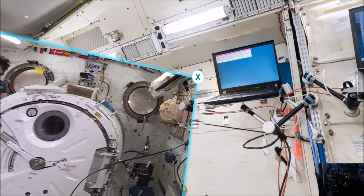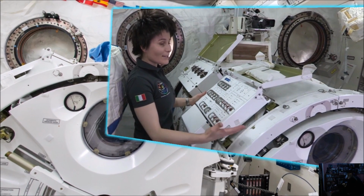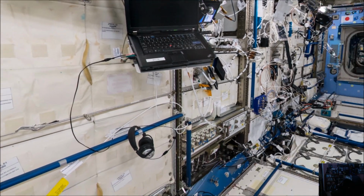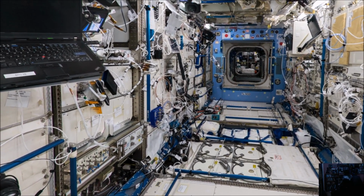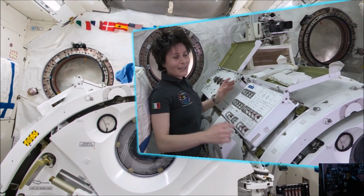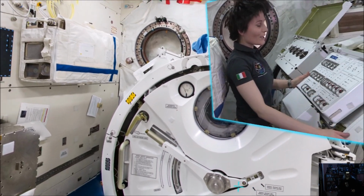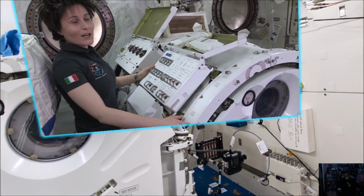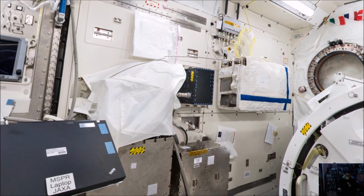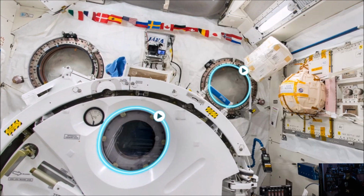Some of the air, unfortunately, we do lose into outer space whenever we do an operation like this one. Then I would come back here and open the outer hatch, and once the outer hatch is open, slide the table outside. And then from the ground, typically, they would command the robotic arm to come and grab this satellite, for example, for the deployment. Once that is done, the opposite thing. Slide the table back in, close the outer hatch, repressurize the airlock, and it's ready to go for the next operation.